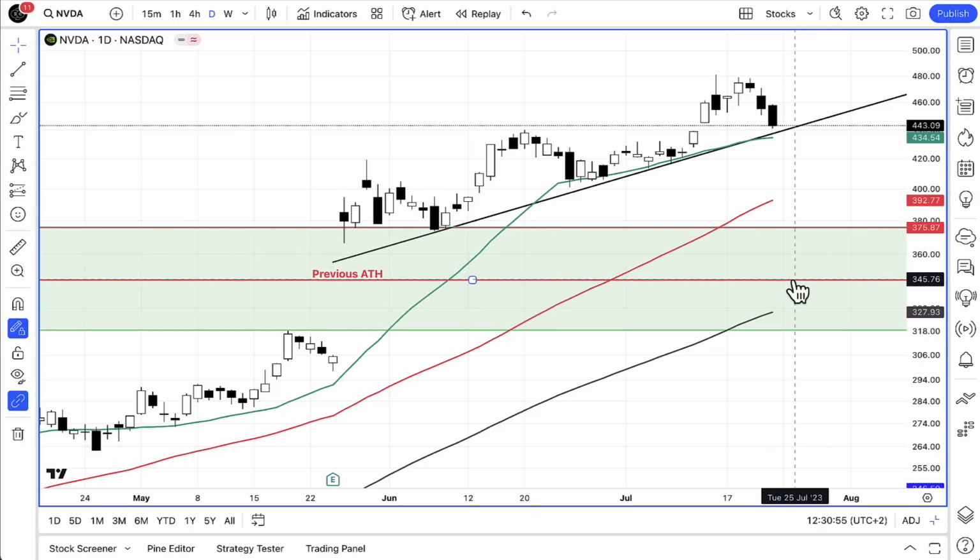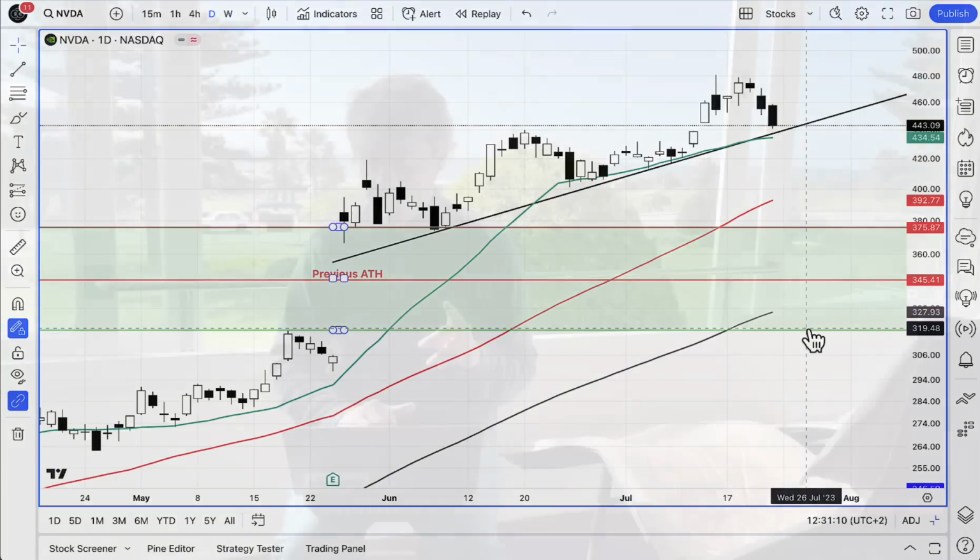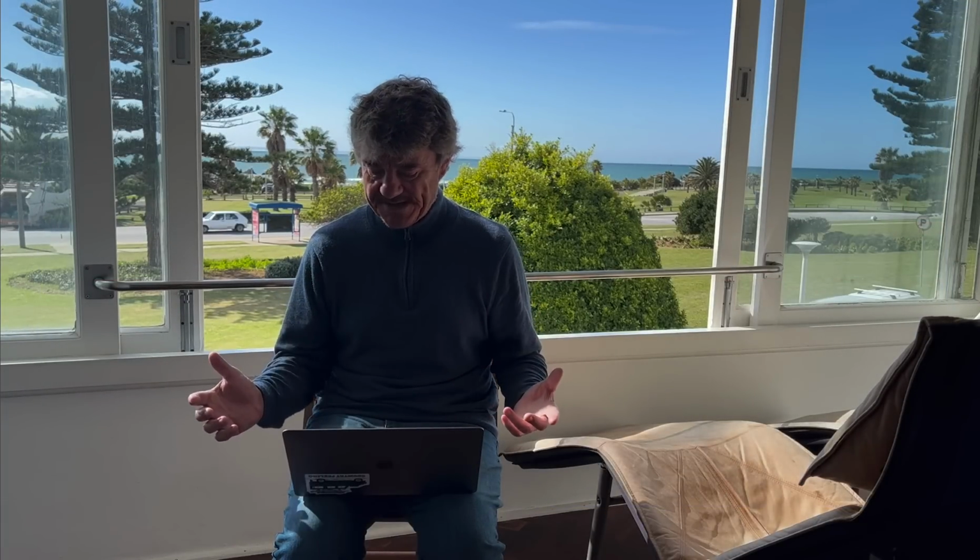gap, test of the previous all-time high, a bounce off there, and then eventually a move back down to the bottom of this earnings gap at around $318 to $320. And that's where this long-term uptrend may resume. So that's my overall idea of things.